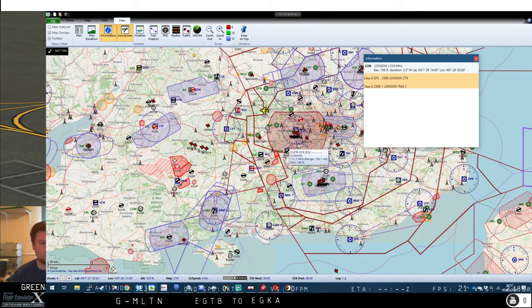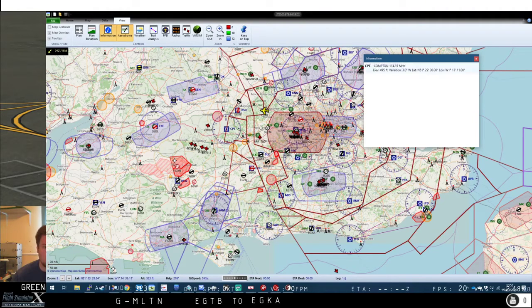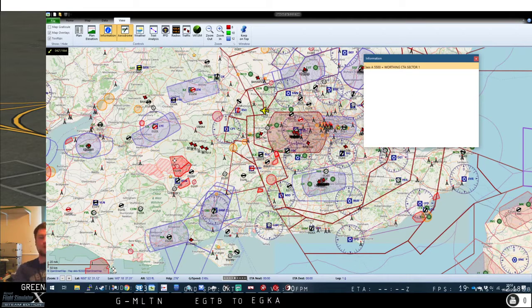We are going to be online, so we do actually have traffic to worry about, and we are visible as well. So we're fully online, doing all the proper stuff. So out of Booker, we're going to go straight for the Compton VOR here, the VOR DME there. Then we're going to cut straight down to Goodwood, and then from there we can just follow the coast into Shoreham. We'll land at Shoreham, fuel up, and then that will be the end of this pre-positioning video.